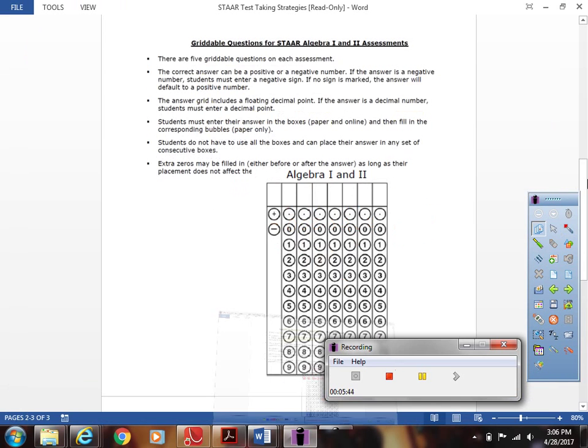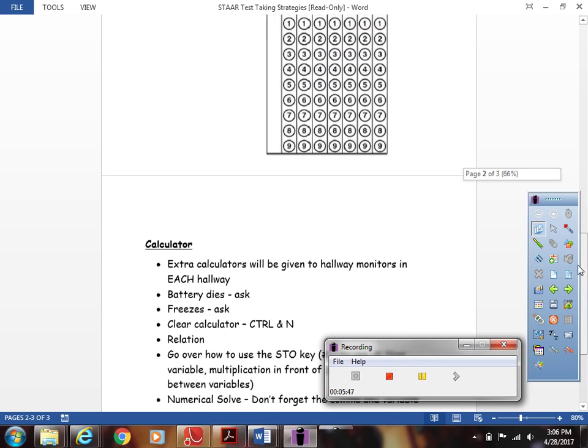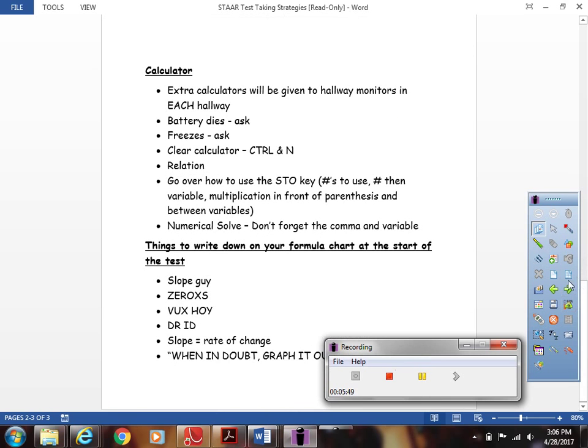All right, so now we're moving on to the last part of the test-taking strategies, which is the calculator. There will be extra calculators given in each hallway to the hallway monitors outside. When you're testing in your classroom, there will be some people outside monitoring the bathrooms and the hallways, and they will have a bin with extra calculators. So please rest assured that if something happens to your calculator, you can ask your teacher that's in the room to go ahead and that you would like another calculator.